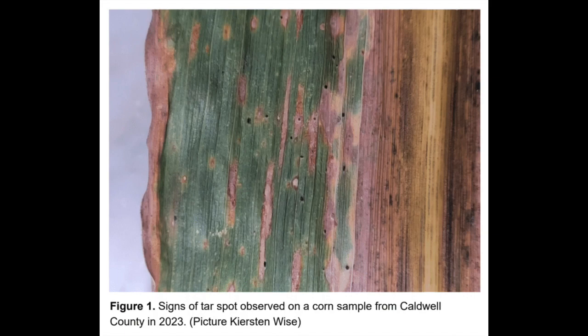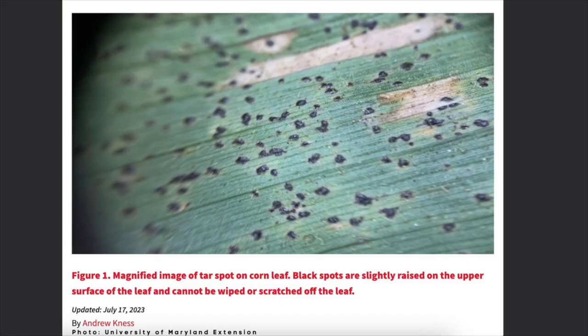When I think about the name tar spot, I'm thinking about a black sticky spot. Is that the way the disease presents? Yes, it's a pretty accurate name. It's just going to be these very small black spots on the leaves, occasionally on the leaf sheaths, and they're going to feel kind of bumpy to the touch. So they'll be raised on the leaf surface. And if you run your finger along that leaf surface, you'll feel some black bumps.